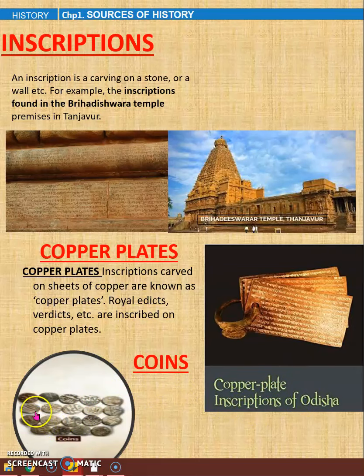And lastly, these are the coins. Some of you must be having old coins. You may ask your grandparents and type here which coins and its year that you have.